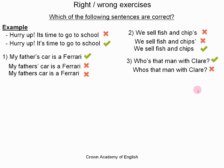And here, there is a missing letter here. There's a missing letter because the full sentence would be, who is that man with Claire? Who is the verb to be? So there is a missing letter I here. So there's a missing letter, so we use an apostrophe. And this one is wrong because we haven't used an apostrophe when we must use an apostrophe. So this is wrong.